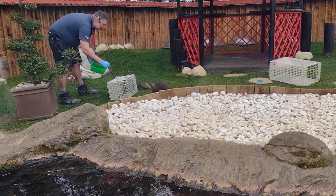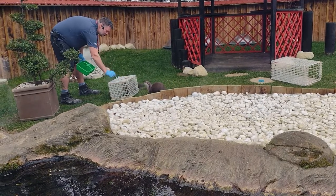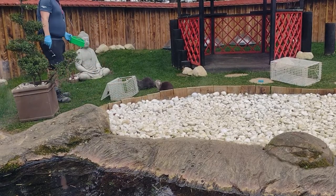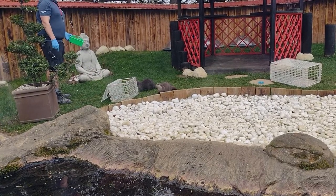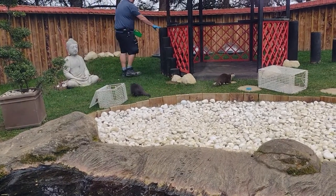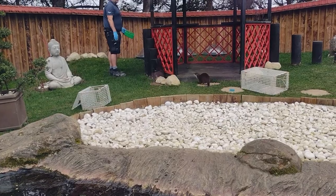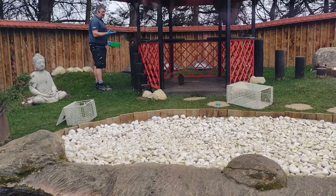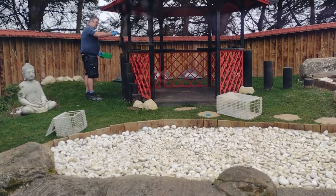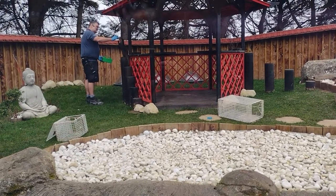Good job, buddy. East, are you gonna get in? East, come on. Okay, let's come up here then, East. Come on. Let's go, please. So you can tell Badger's a man after my own heart. He does love his food. So wherever there's food, he's happy to oblige.